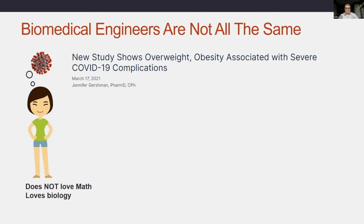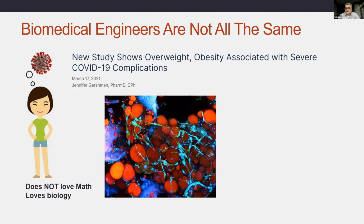So Lucy sees on the news that people who are overweight tend to get a more severe case of COVID-19, and they get sicker. She's really interested in this. And so what Lucy does is Lucy creates these biomedically engineered tissues that create significant amounts of fat. And she uses these tissues to study how the SARS-CoV-2 virus can enter tissues and thrive when there is a lot of fat present. There's not a lot of math in her work, but she is still a biomedical engineer.